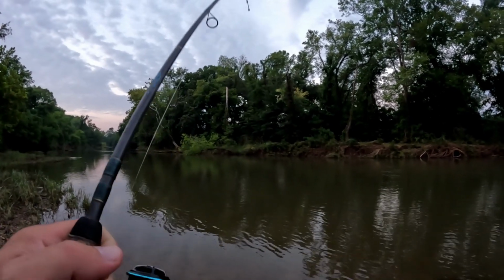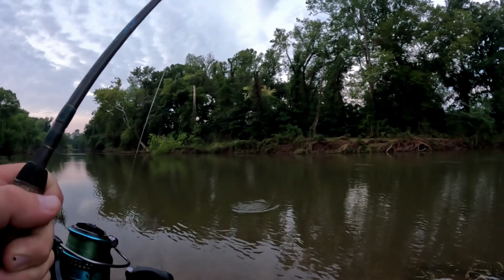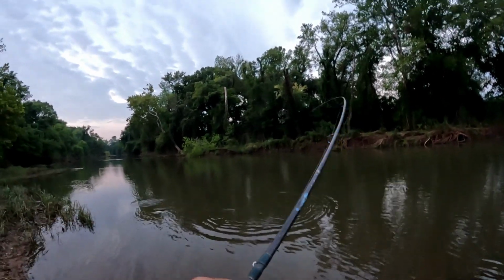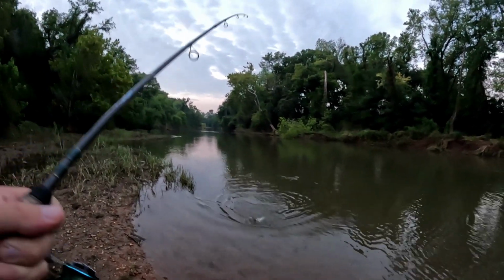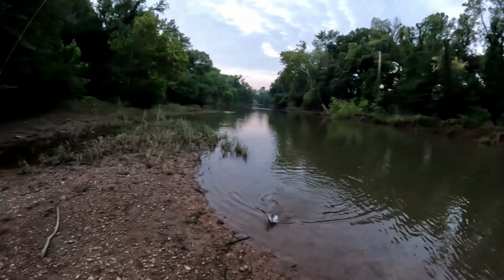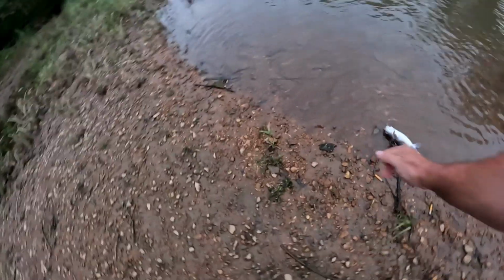This is exciting. Plus, this is a real pretty view down here. I don't fish here a whole lot. Yeah, buddy. Oh, now he's gonna try to fight with me. You might as well give it up there, little feller. He's tangled up. All right, let's get him up here.